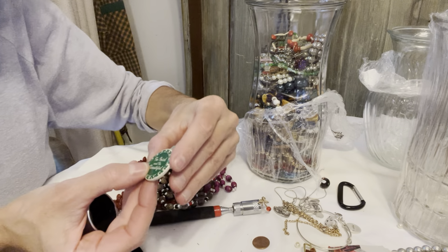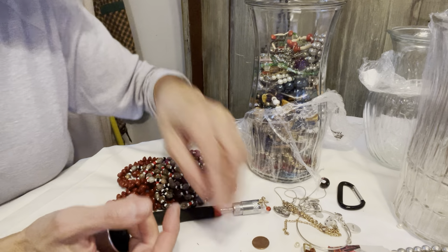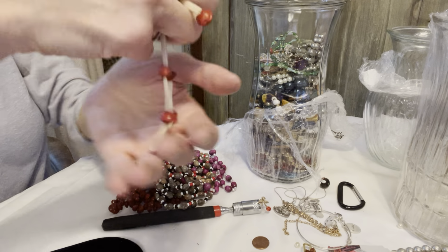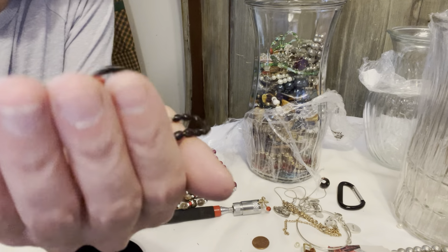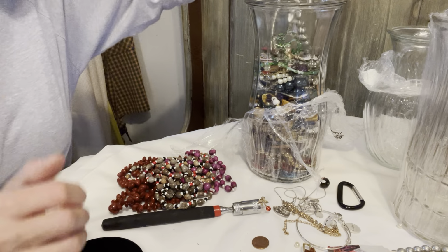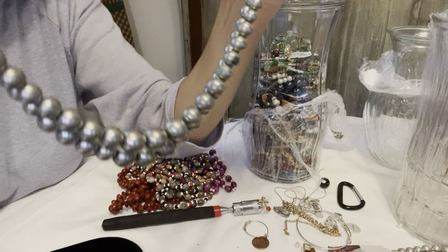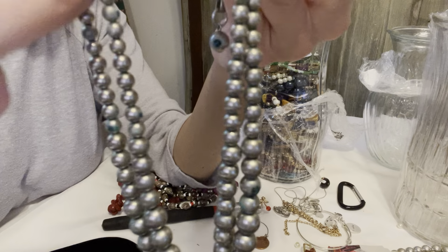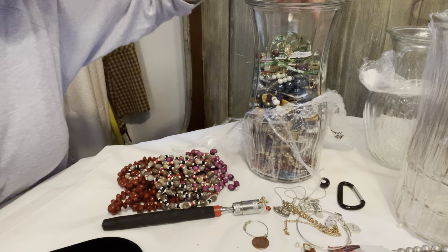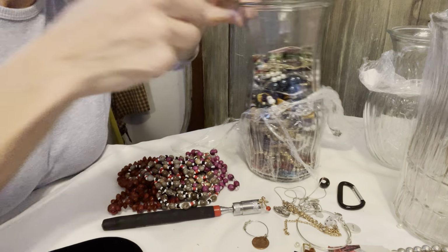Here's a pin. It says, I'm Irish and I'm beautiful. Woohoo! I'm not Irish, but I love Irish stuff. Those, again, are more seed stuff, but it's broken. So that's going in my broken pile. This is kind of heavy beads. They almost look sterling, but they're very tarnished and broken, and I don't think they're sterling. So that's going there. All right, that's more beads that are just beads.